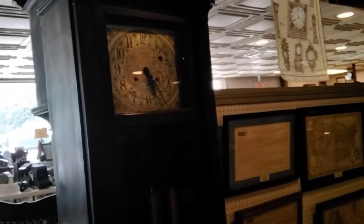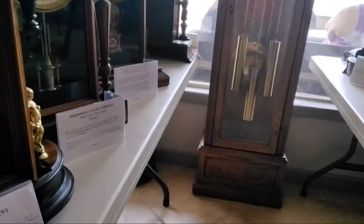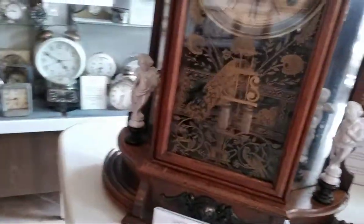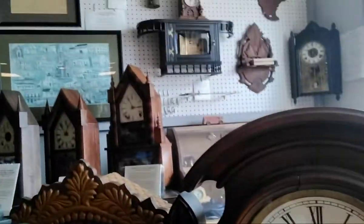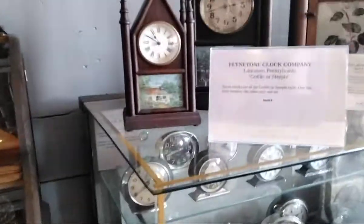Ooh, tall grandfather clock. That one set correctly. Otherwise, it's a ship's bell mechanism. An unusual one where the keyholes or the winding holes are actually out of the dial.